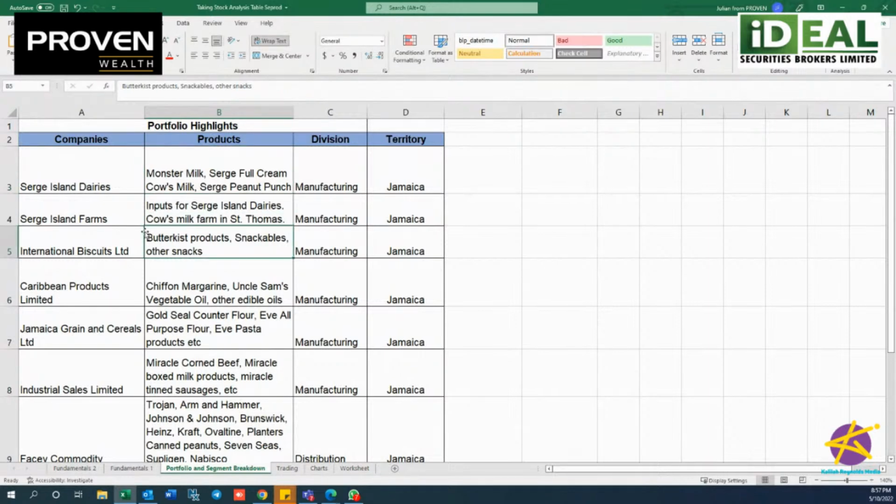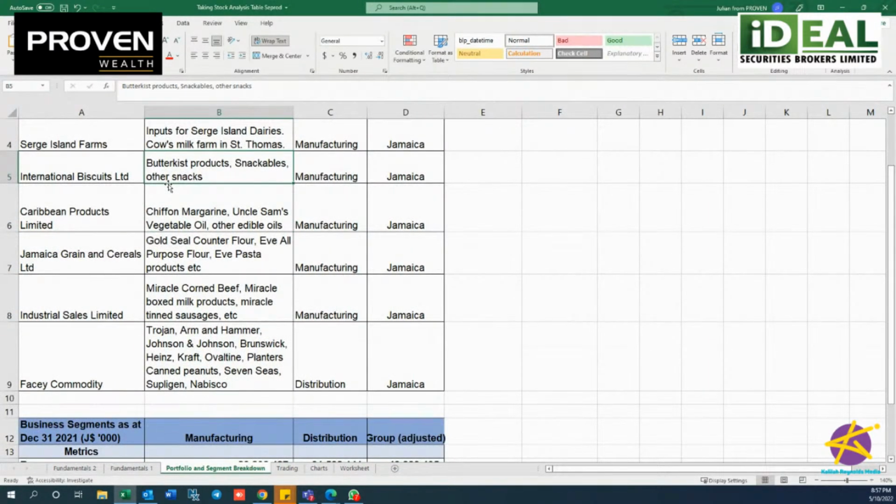So then we move to International Biscuits. So this would be the Butterkist brands, the Snackables brands, and other snacks. And again, that's another manufacturing business. Then there's Caribbean Products Limited, and that captures the Chiffon margarine brands, Uncle Sam's vegetable oil, and other edible oils. So we're talking about margarine, butter, and cooking oil, and that's manufacturing again. Now we'll move on to Jamaica Grain and Cereals. That would be the Gold Seal Counter Flour, Eve All-Purpose Flour, the Eve Pasta Products, etc., and that's manufacturing.